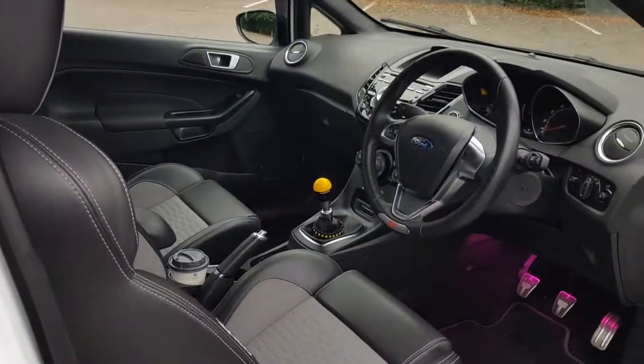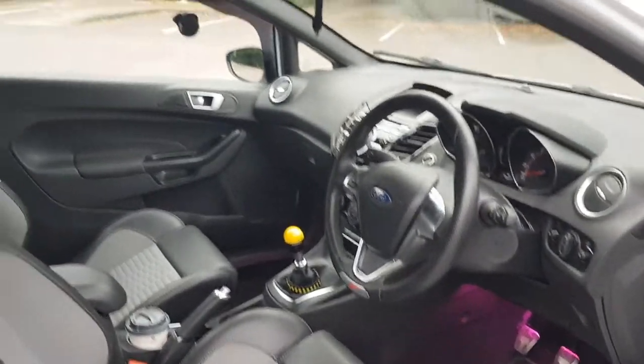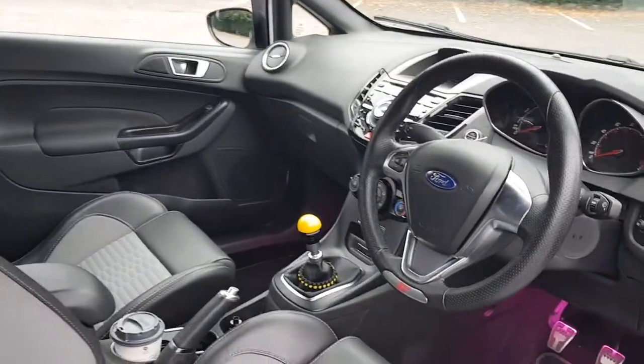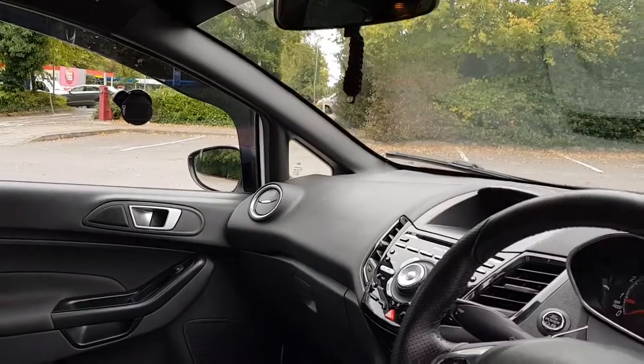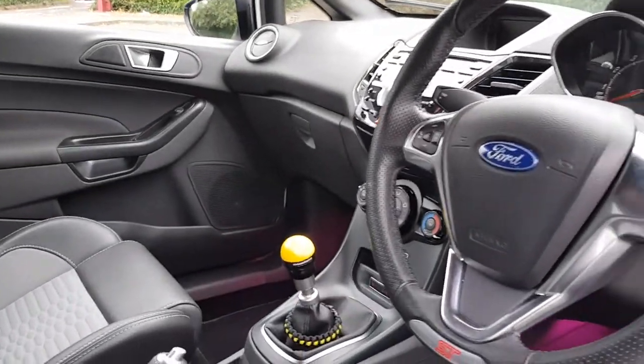To start off this video, I'm probably just going to go through the interior things that I've done to the vehicle. Not a whole lot, nothing too drastic. I mean, all of it means something to me. It's not random stickers or anything like that I used to have in the car.